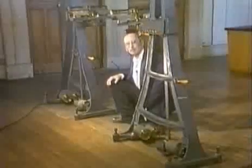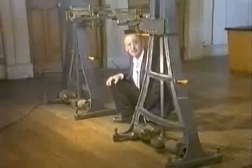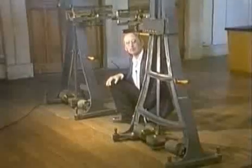In practice, getting the pendulums to swing together 250 miles apart wasn't at all easy. They had to have a separate clockwork chronometer at each end to get them in sync before the message could be sent.